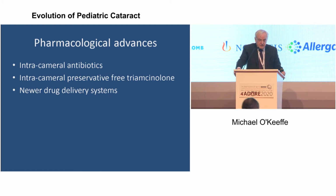Huge amount of pharmacological agents, intracameral antibiotics. As you know, the European trial showed that this was the way to go in adult cataract surgery. We've now translated it into children using Aprokam at the end of surgery. As I've just shown you, in my practice, intracameral preservative-free triamcinolone has made a huge difference. 4 milligrams in 0.1 of a ml at the end of surgery. I haven't seen any of the usual doomsday stuff like glaucoma. In fact, it works really well.